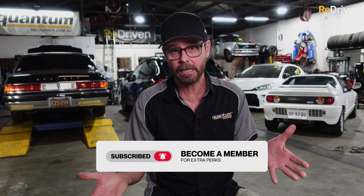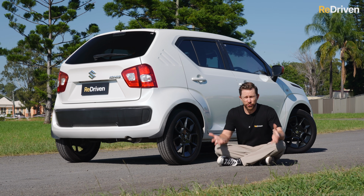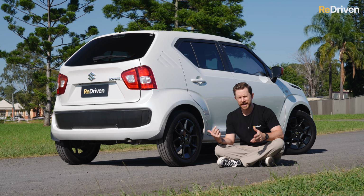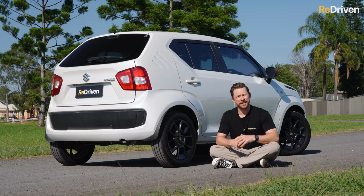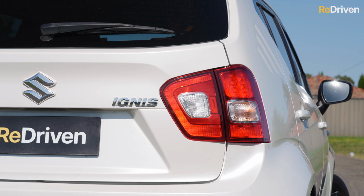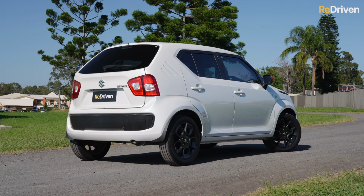Look, as far as other negatives go, personally, I just wish it didn't look so much like a stormtrooper. Now, something else we discovered when we were trawling through the owners groups and forums, and a massive thank you to everybody that helped us put this video together, is that it does seem that quite often when somebody buys an Ignis, they go on to buy another Ignis. For example, if they bought an Ignis in 2017, they'll often just trade it in on a newer example. Or if they need a second car for the family, it's another Ignis.